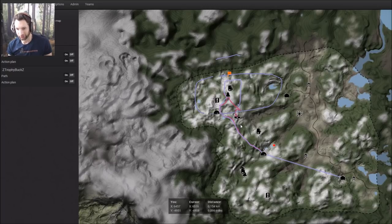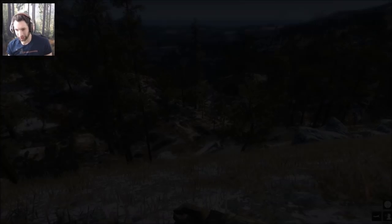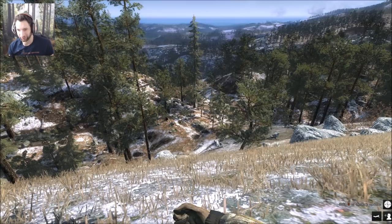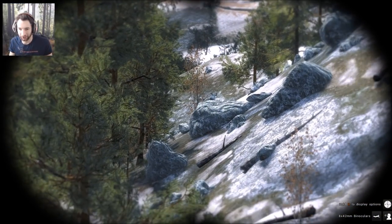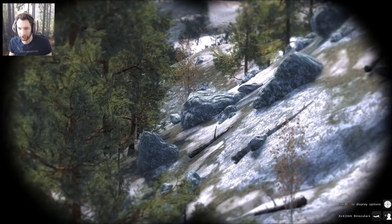So the lynx is probably somewhere over here, but we have Zach sneaking in behind us now. We have a caller set up here. Now we're just waiting for him to step out. The lynx just called? Yep. Oh, I have eyes on him. I see him. I see the lynx. He's coming in. He is coming in.